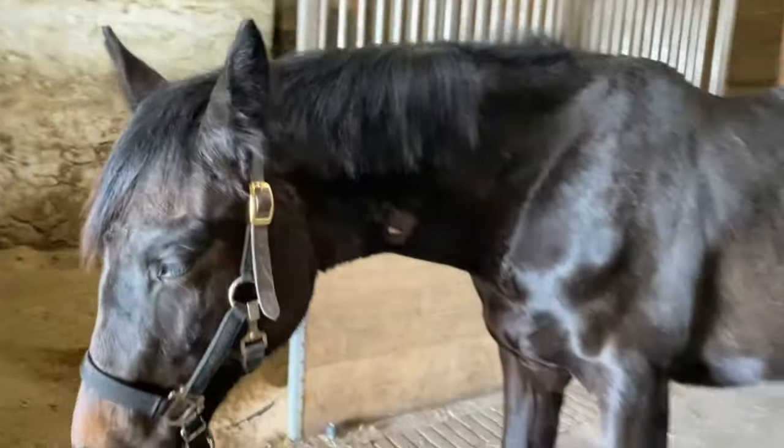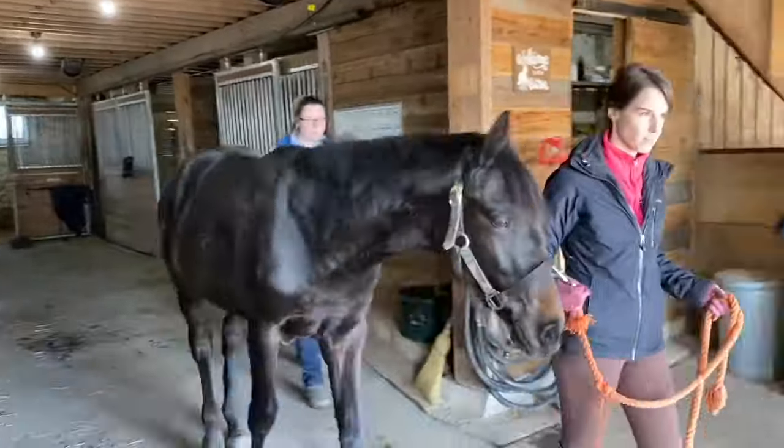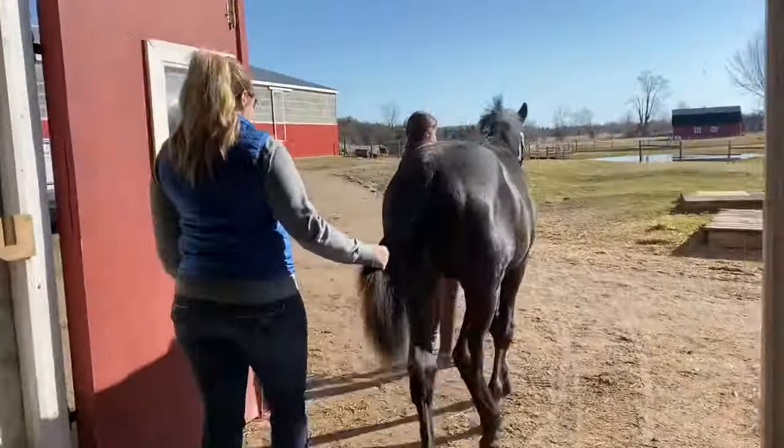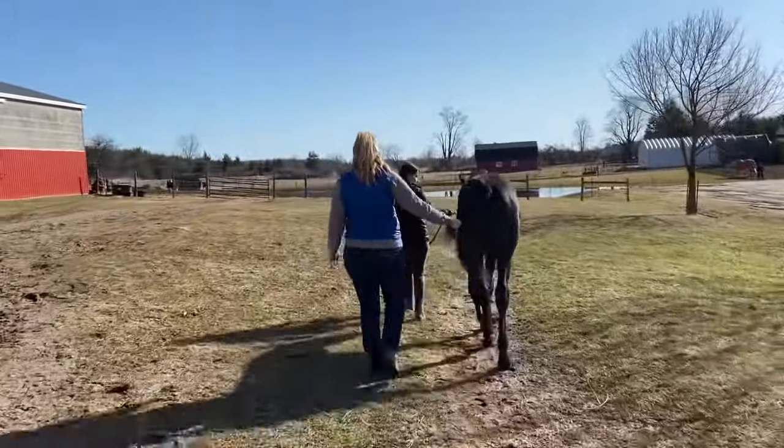Finn is now ready to head to his surgery zone. We walk out to the designated area with one handler at the front of Finn's head to guide him, and another handler holding his tail to assist with balance.